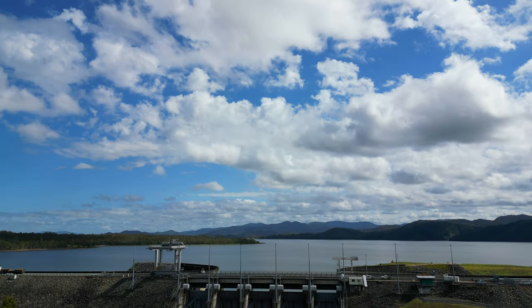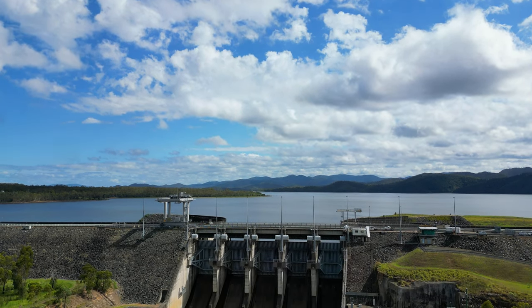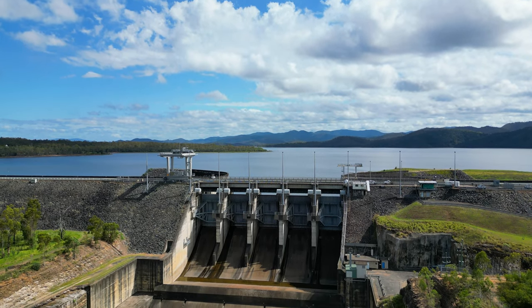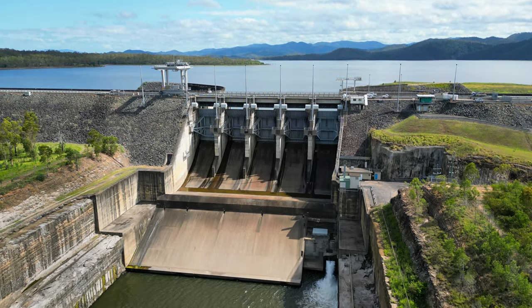We stopped at Wivenhoe Dam. I highly recommend this place on the way to Bunya Mountain. There are few car parks here. The view of the dam is amazing. The primary purpose of the dam is the supply of potable water for the Brisbane and Ipswich regions.